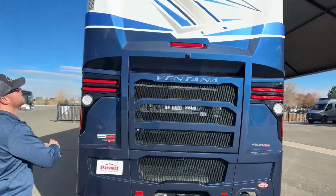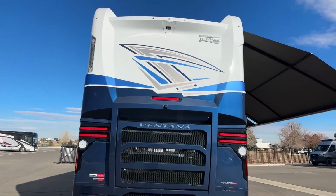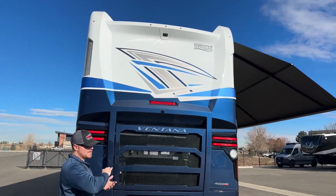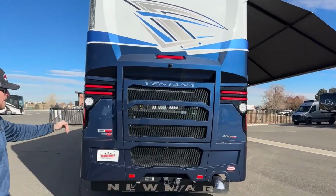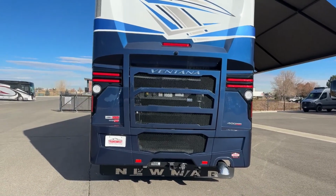Up top, we do have 2 backup cameras. So those are going to be full color HD backup cameras. Now, the one at the very top is kind of your long view. This one here, we can change the angle of it a little bit. That way, if we're backing up to a trailer or something, we can look straight down at our hitch, or we can get a nice wide angle if we're trying to back into kind of a weird spot.